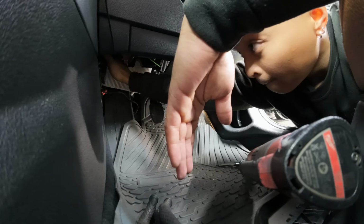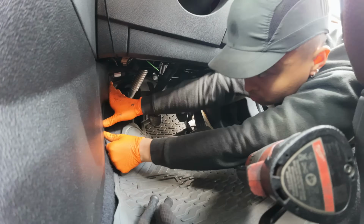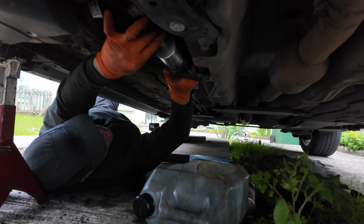To put the new cabin filter back in, it's just as simple as doing it in reverse order. After that, we can move on to replacing the fuel filter. I believe that the UK is the only country that doesn't recommend replacing the fuel filter every 6 months.